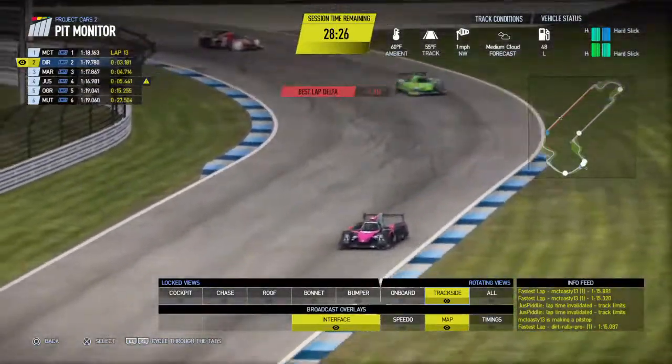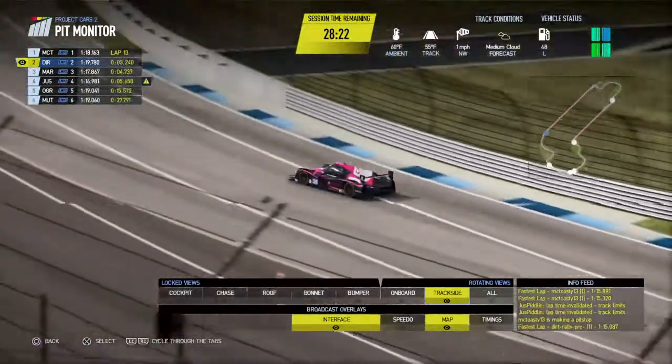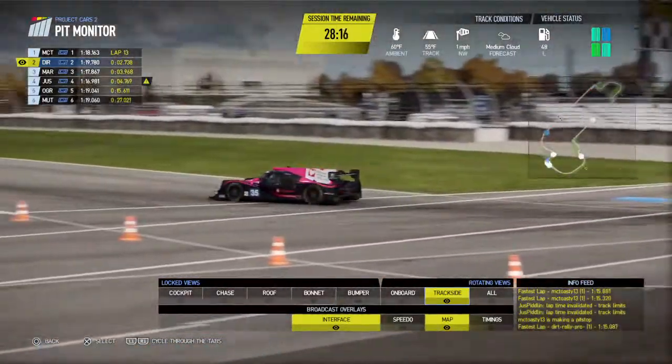So we have a whole lot of possibilities here. Our guy's going to have to pit. Will they take tires if they pit? Will taking tires give you an advantage on people who don't when they pit?